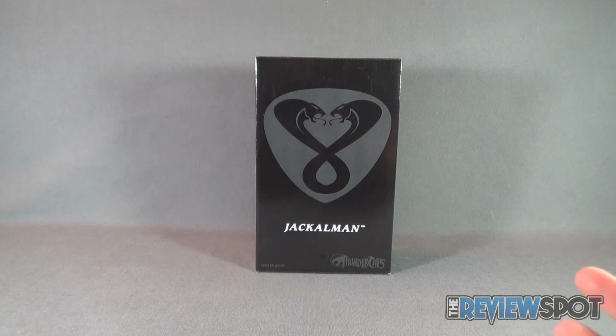The Thundercats, on the other hand, the one that I was really excited for, just seems to be sitting in limbo with a possibility that it's never going to come back. So that's a little bit sad. Maybe that was another reason why I didn't get to this figure just yet, but we're going to be having a look at him now.